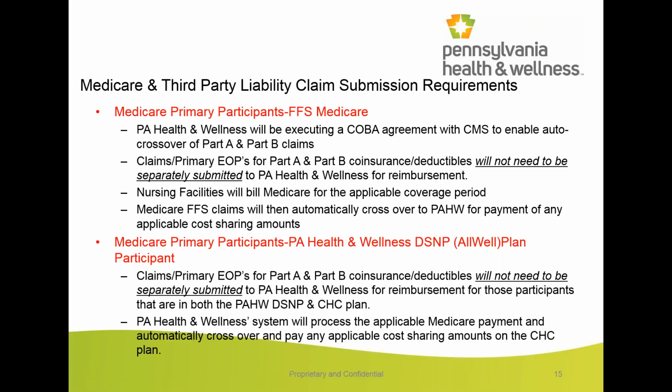So if the participant is dual here, we automatically cross over. We were planning to have an automatic crossover, and I don't know where that stands. I know it's been in the works, and once I have information on that, I can share. But claims and primary EOPs for Part A and B will not need to be separately submitted for reimbursement. Nursing facilities will bill Medicare for the applicable coverage. Medicare participants and DSNP, same process.